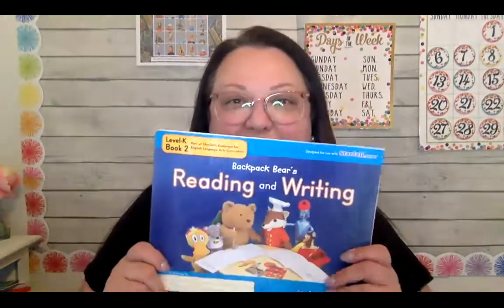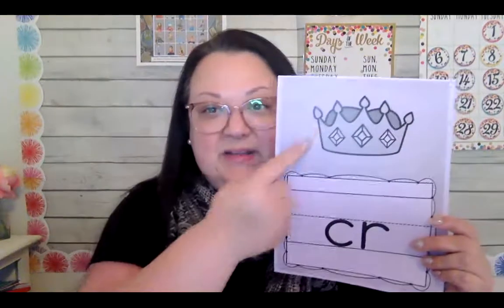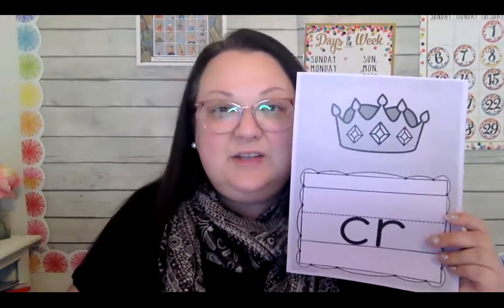So today we are going to be working in our Backpack Bear writing and reading workbook number 2. So you're going to need to grab that. And we're also going to be working in our CR blend packet that is purple and has a picture of a crayon on the top. So you'll want to grab these two things for work this morning. Okay. So if you don't have those things yet, go ahead and pause your video and then get the workbook and the packet that you need for today.